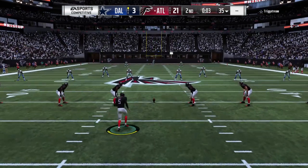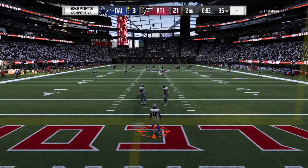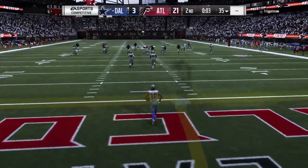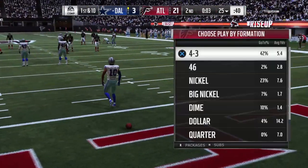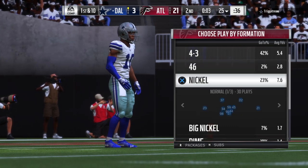Here's Bosher to kick it away. That'll be taken in the end zone. And not wanting to risk anything here late in the half, he'll just take a knee and they'll bring the football out to the 25.